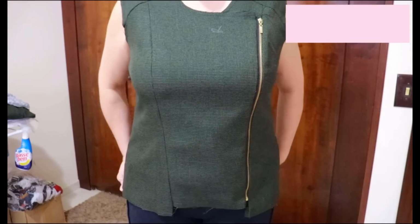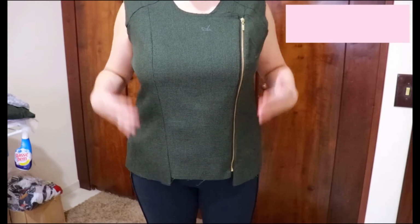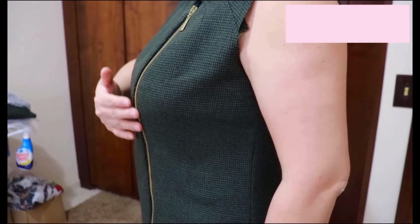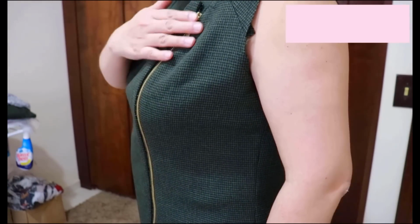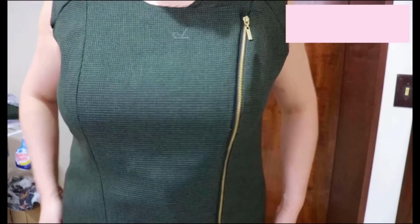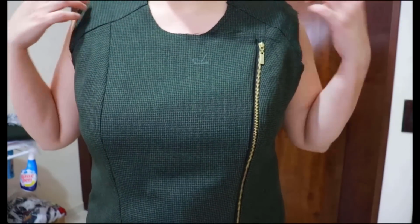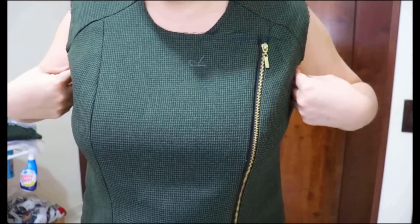Here is a sneak peek of the jacket on, the actual fabric and the zipper sewn. I think it's following the shape of the bust really well. Princess seam is super well shaped on both sides right there. So I'm really happy with that. So the tiny bit of ease that you see here is normal because there's meant to be sleeves there.